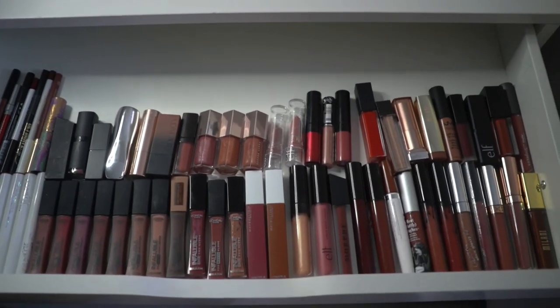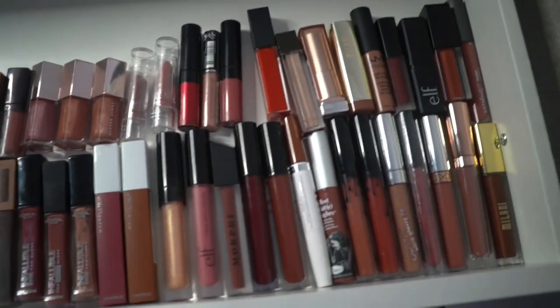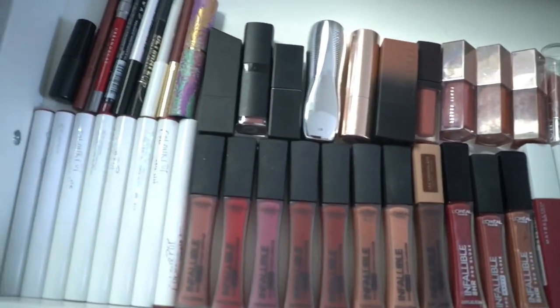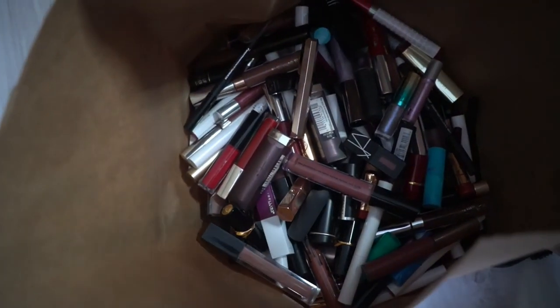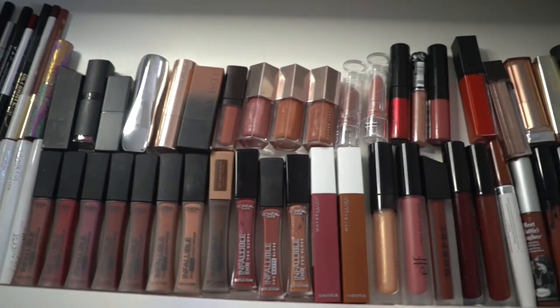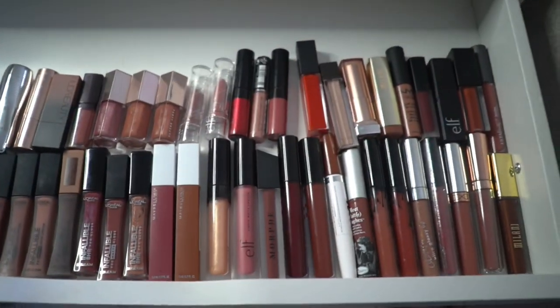Okay guys, so this is the final lipstick collection, and oh my goodness, I am absolutely in love with it. I can actually see my lipsticks. They're all in shades that I know I'm going to use, and I'm not overwhelmed by opening this jar. This is the bag full of lipsticks that I decluttered and got rid of. I also have some tossed to the side to give away that are brand new, but I am so happy with this whole final process, and my lipstick jar is looking so nice. It's condensed and it's just perfect.